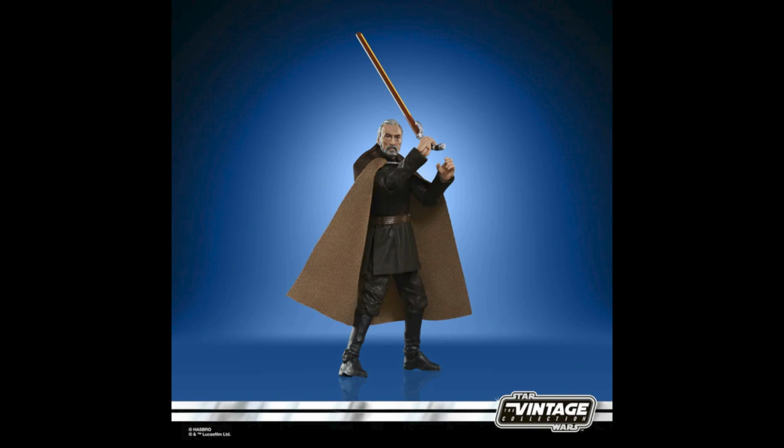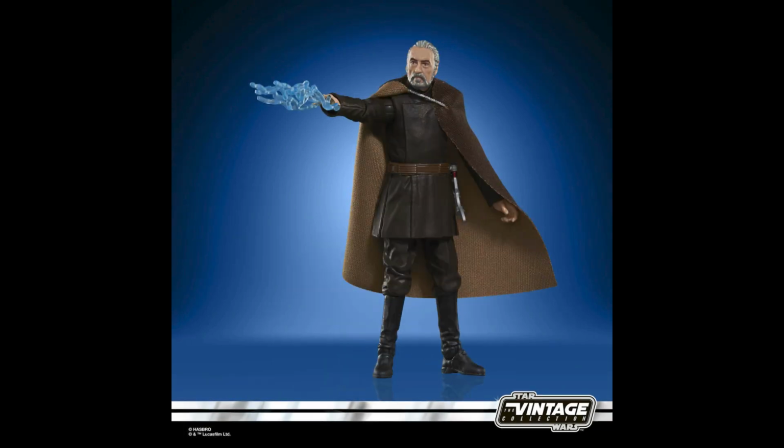Now, had he not already been released, he surely would have been number 1 on my list for missing in action figure form. But since he is out, he's not on that list, which is a great thing. So very glad to finally have Dooku in the Vintage Collection.